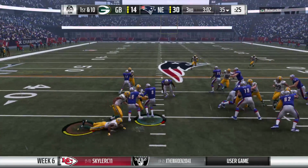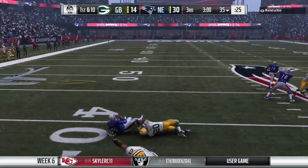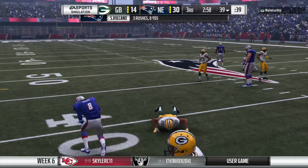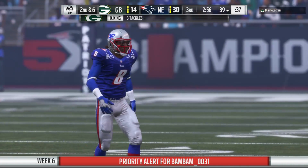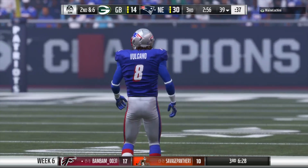And they'll run it here. And now running right through him. So a nice job to break the 1 tackle, but not much daylight after that as he's brought down. And give him 4 yards there. It'll be 2nd and 6.